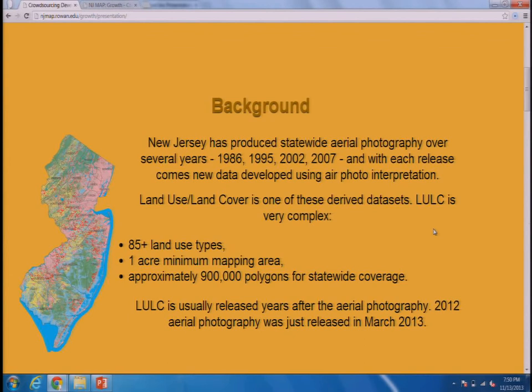So we had developed off of half-toned mylars, a land use, land cover data set for the entire state of New Jersey back in 1986. And then with available funding in 1995, 2002, and 2007, we had the entire state reflown with aerial photography. And then after a considerable lag period, we would have a land use, land cover data set.